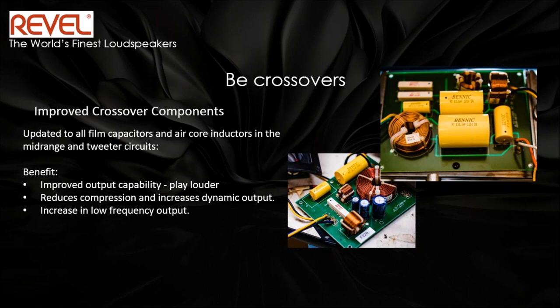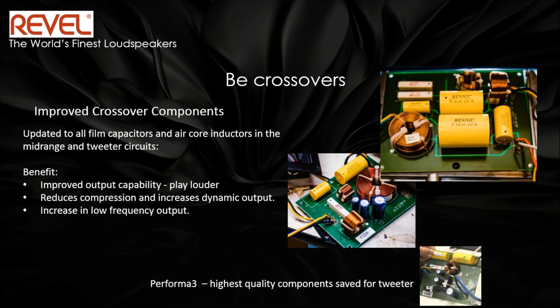So what are the benefits? Improved output, reduced compression, and the dynamic range of the speaker is also improved. Also, we increase the low frequency output. So many people love that. We can't deny that. Okay, here are the highest quality components saved for the tweeter in the Performa 3.